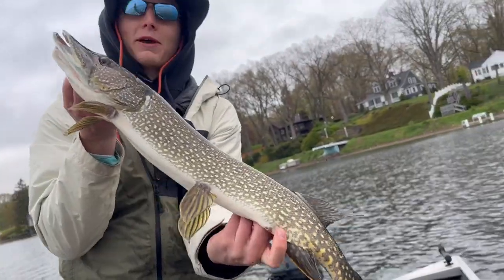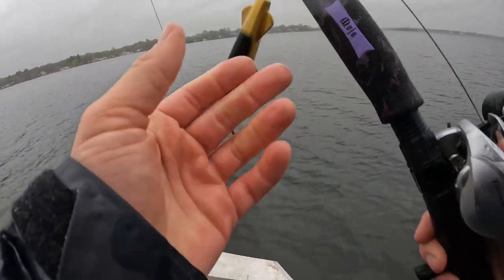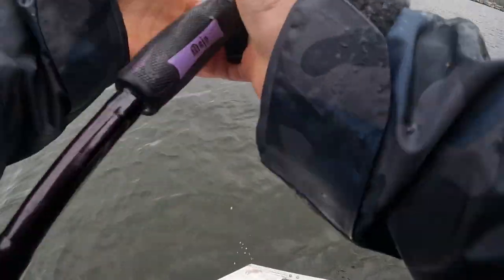All right, two musky, three pike at spot number one, and we're ready to hang it up and go to spot number two. We will be back though. We're not crazy. Everybody look alive.